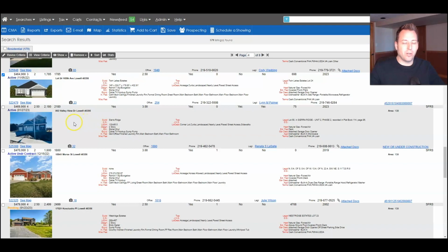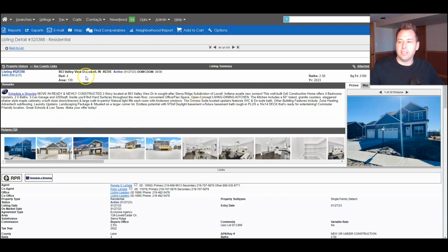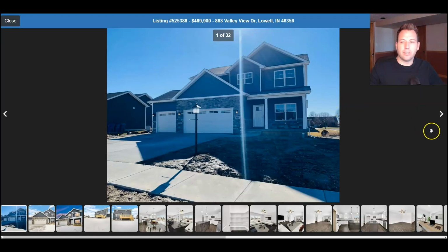All right, so looking at Lowell, again, the median price point for Lowell is $320,000, so $500,000 is pretty high. But the closest, this one's a little unique, but we'll look at this one here for Lowell at $470,000. It's 863 Valley Drive. This is also a new construction. It's a 4-bed, 2.5 bath, 2,200 square foot house. We'll take a look at the details of this one.